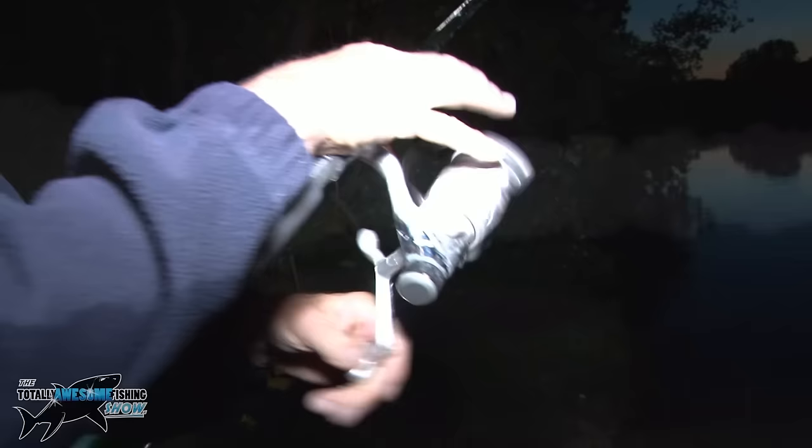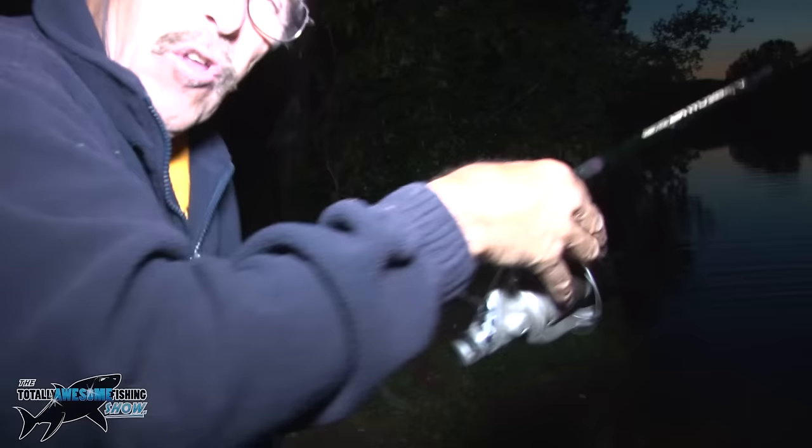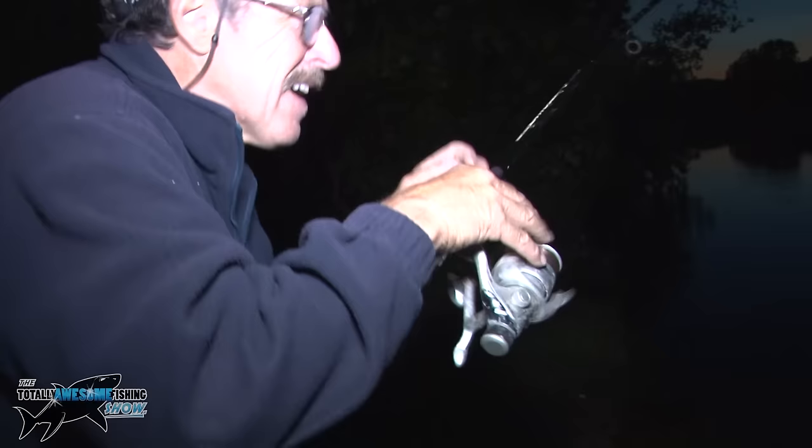Guys, I just dropped a worm down in the margins. I just saw some swirling about there. Might be where I've been washing my bucket out. I thought, what if that's a carp? So I free line a worm down there with one BB. And the rod nearly took off.